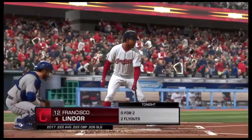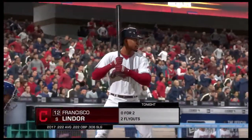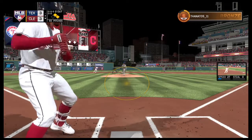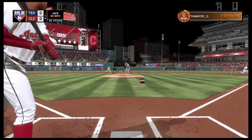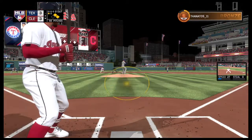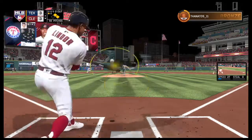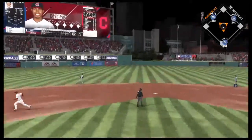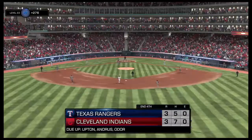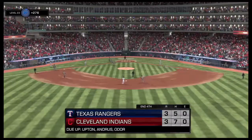So here's Francisco Lindor now. Two men on, two away here in the fourth. Here's the first pitch to him. Looking at a fastball for a strike on the corner. Two down, runners at first and second. Gomez will get there, and he puts it away to retire the side.